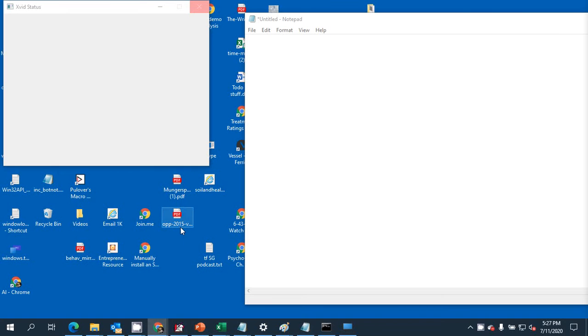Now, I also have a shortcut key. I don't know if it's going to work. Control-Shift-L. No, it's not set up right. This needs a little work.